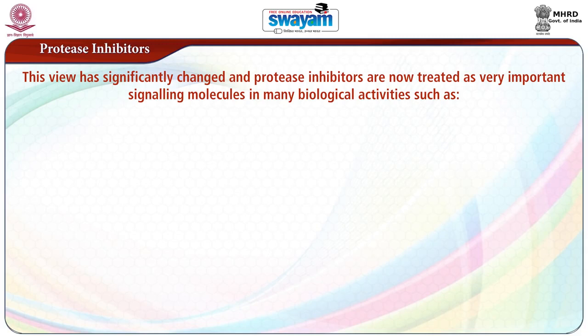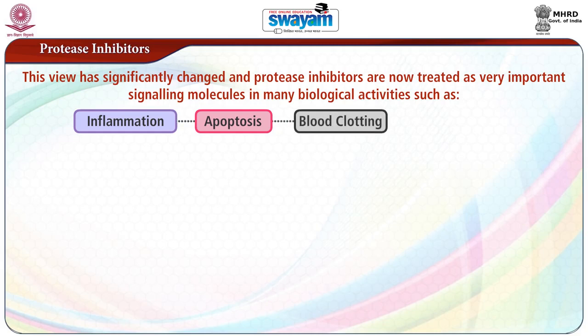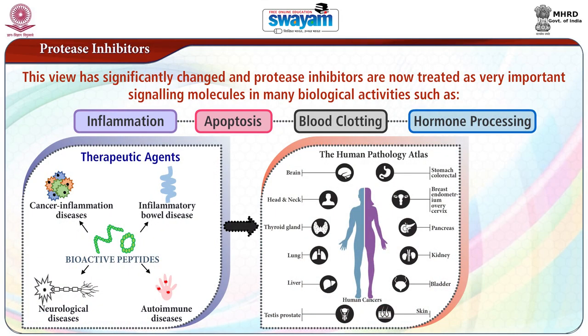Nevertheless, this view has significantly changed and protease inhibitors are now treated as very important signaling molecules in many biological activities such as inflammation, apoptosis, blood clotting and hormone processing. In recent years, protease inhibitors have been examined extensively as therapeutic agents, primarily to deal with various human cancers. Interestingly, many plant-based protease inhibitors are also found to be effective against cardiovascular diseases, osteoporosis, inflammatory diseases, and neurological disorders.